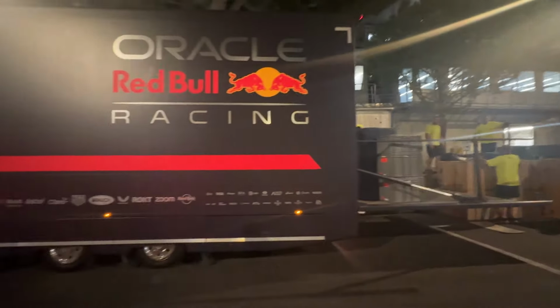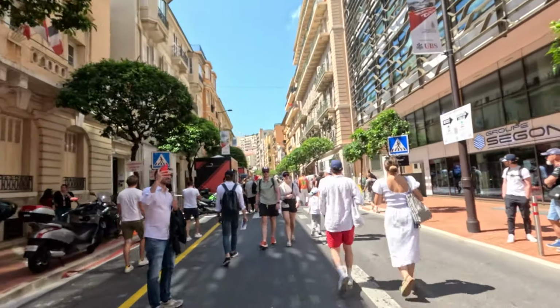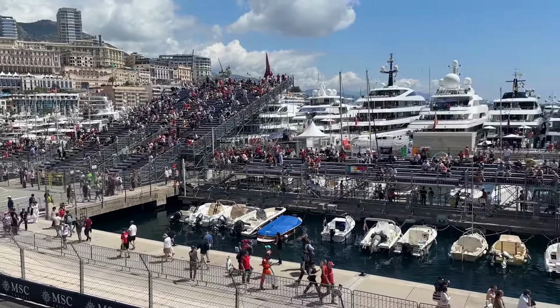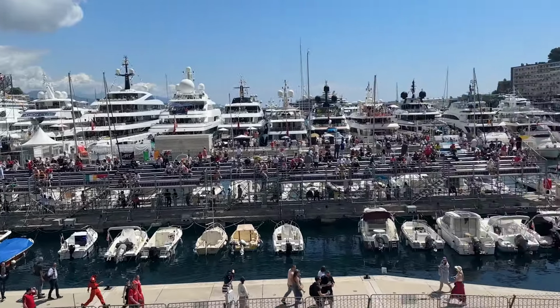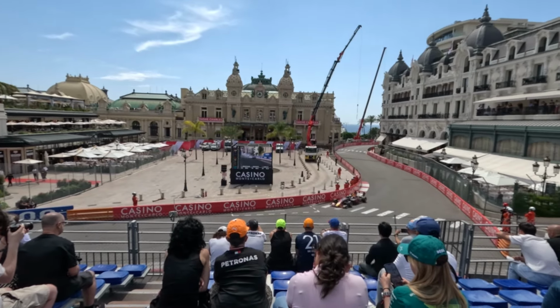There's a lot to see and do at this track. The facility is a bit all over the place, it's a bit hard to navigate around, but you can't beat just being here at Monaco. I mean, look at the city backdrop here. You got to experience it once in your life. This year we did it. Will we be back next year?